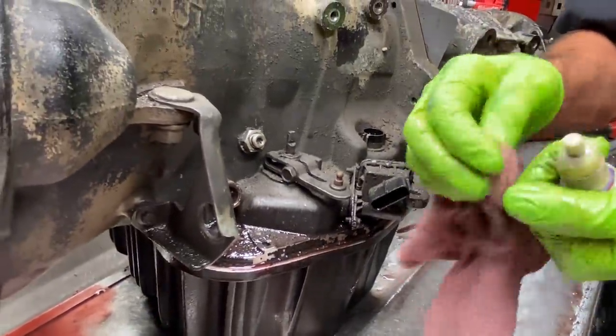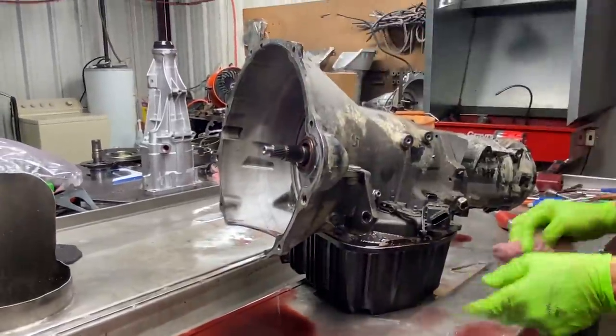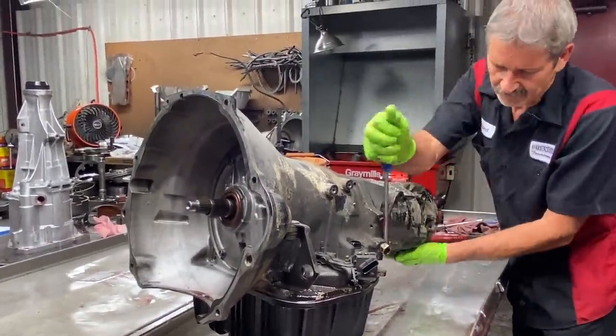And they can do it. We get them in here all the time like that. I actually got a video out there showing our one with pink fluid in it. See if we can get this overdrive housing off there.